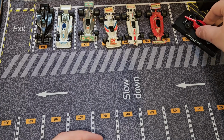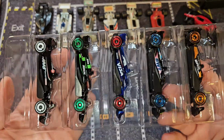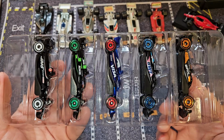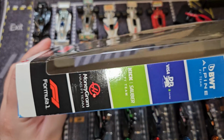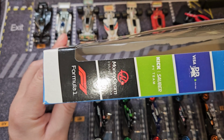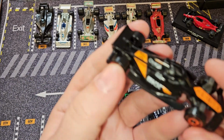So let's talk about the Hot Wheels 5-pack, and why I'm disappointed. Because if you look at those, okay, they are nice colors, etc. But this 5-pack is just 5 of the same casting, just recolors. Which is a shame. We should have McLaren, Alpine, Red Bull, Sauber, Haas, and those are different vehicles, not for Hot Wheels.